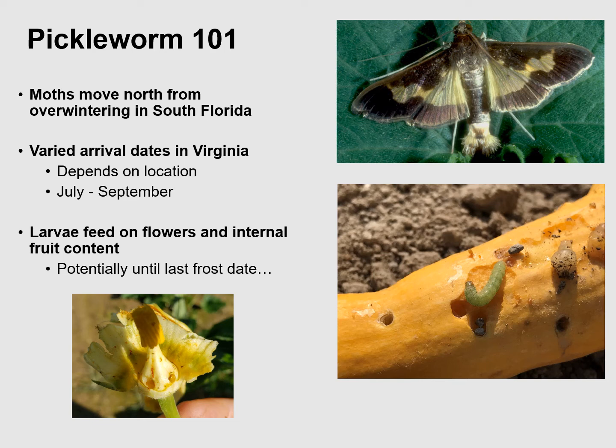They will lay their eggs on flowers. The larvae will begin feeding in the flower tissue, and then you'll see a hole bored out of the flower you see on the bottom left. And then the pickleworm will move into fruit, where they will bore in, come out, and then bore another hole into the fruit, and usually leave that fruit so it's not marketable anymore. We have seen this 3 years in a row, and it is an insect that we need to be on the lookout for.